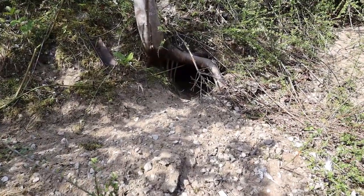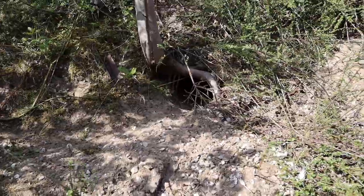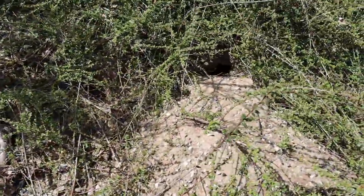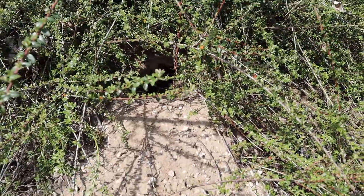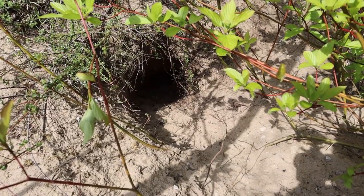Must be a lot of wildlife, foxes and things like that living down here. There's all kinds of holes burrowed into the embankment. Knowing my luck, one will come out and bite my hand off.